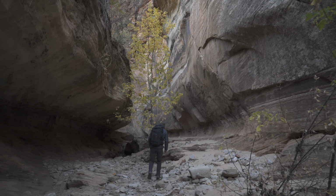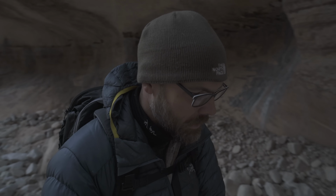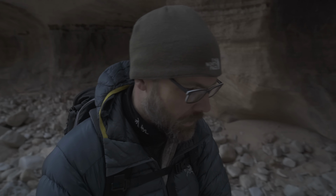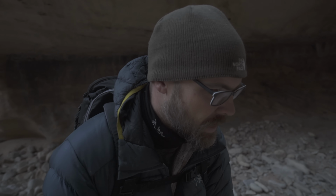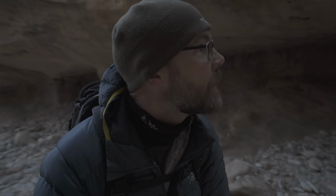Morning, everyone. It is right around sunrise, and I'm just going out for a wander to see what other kind of subjects I can find. Today's supposed to be windy, but it says that there's a pretty good chance of blue skies most of the day, so I might be able to find some stuff to shoot.